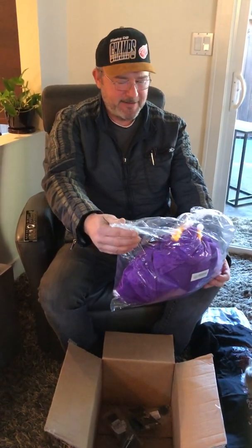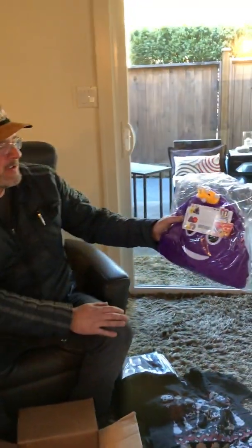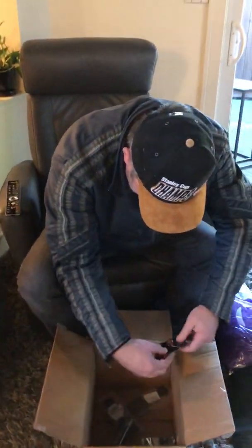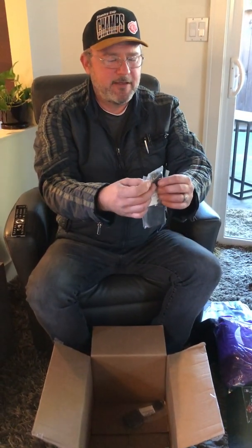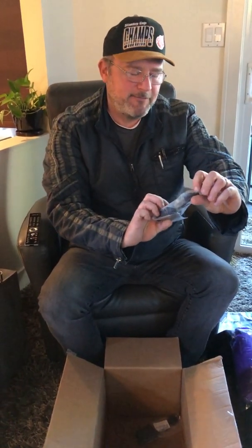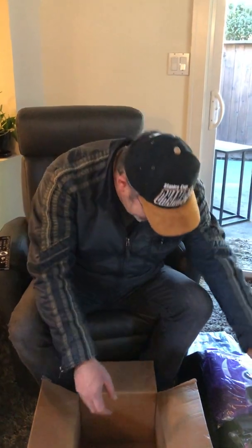I love it. What is this? A purple poo emoji pillow with a crown. Gotta love that. And looks like a dual phone charger for a phone that I don't have. And another one.